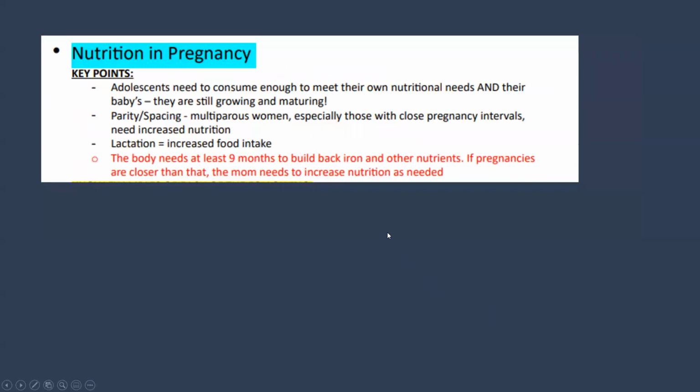Okay. Within nutrition and pregnancy, adolescents need to consume enough to meet their own needs. You know, of course, they themselves are still maturing and growing, so they're going to need a lot more nutritional value.